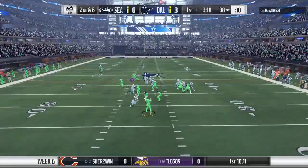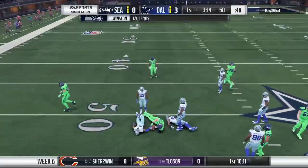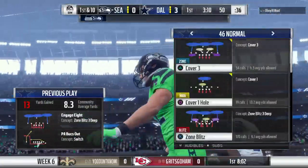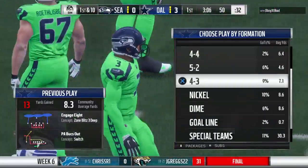Second down, Winston. And he's got his tight end. This is Luke Wilson. And he gets this one to midfield before he's brought down. They give him 13 yards there on the play and a fresh set of downs.